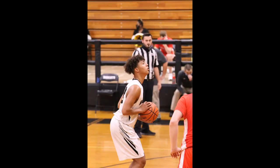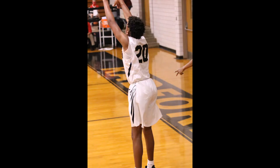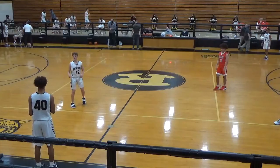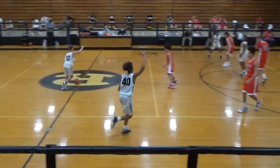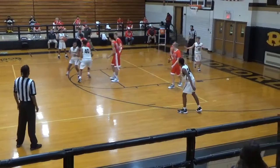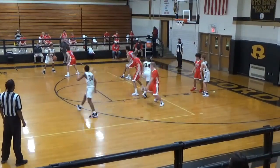Welcome back, Bobcat fans. Radford with an 18-8 lead over the Giles Spartans. As we begin the second quarter of action, looks like Radford is going with a mix of some of the guys who started the game and some who finished up the first quarter there. Parker Prelo controls the ball at the top of the key here. Radford sets a couple of screens.